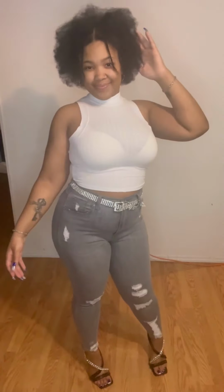This is outfit number one. This is actually my favorite outfit from the whole haul that I did. I really, really, really love these jeans. They are super stretchy and they're really comfortable and I just really like the material. They did a great job with this. I also got those shoes from Fashion Nova as well. They did their thing with these jeans, okay? The shoes are also from Fashion Nova.